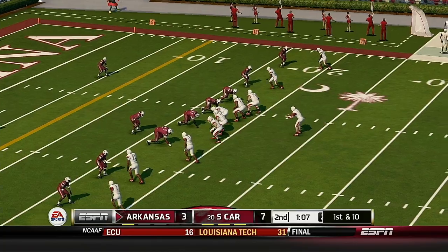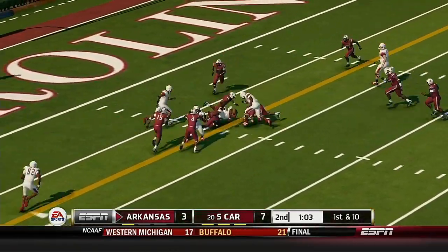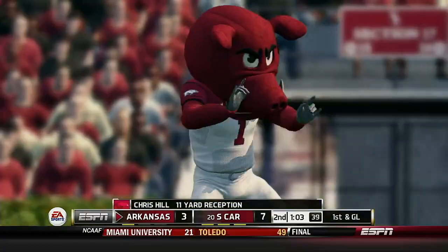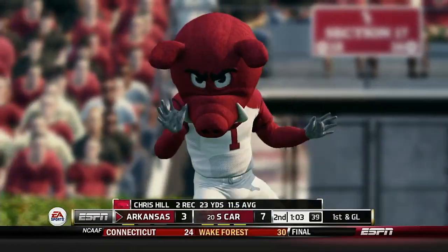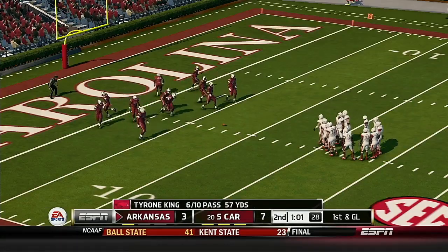There are 5 wide receivers split out, the quarterback in the gun. Inside the 10, short over the middle. A huge play, and now they're in a great position to score. That makes it first and goal.